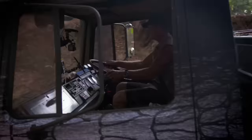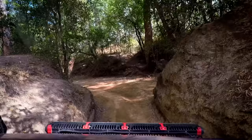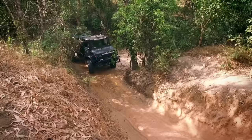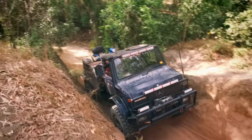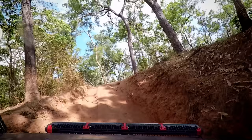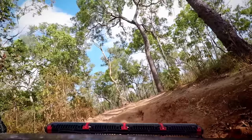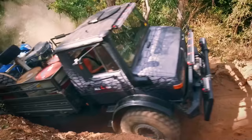So far, so good. How's your feel? Feels good. And then up the other side, click her into four-wheel drive, click it into full diff locks. Old Moggy just rolls up out of the creek bed through this rutted section, articulated. I don't even think I broke traction. Oh, baby. Gotta love the Mog.